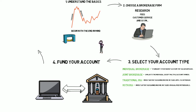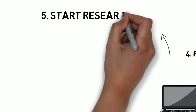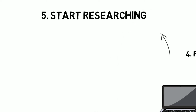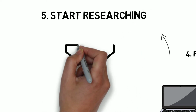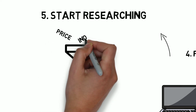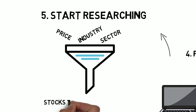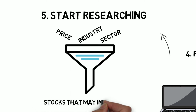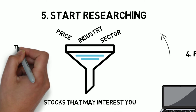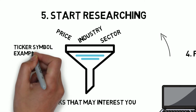The best way that I've found to research stocks is through stock screeners. As an example, Yahoo has a stock screener. Several options it allows you to choose to sort through are price, sector, and industry. After you have filtered these down, it will display all the stocks that meet the criteria you choose. While using stock screeners, you will find that stocks and mutual funds use abbreviations to identify themselves. This abbreviation is known as a ticker symbol. For example, Apple's ticker symbol is AAPL.